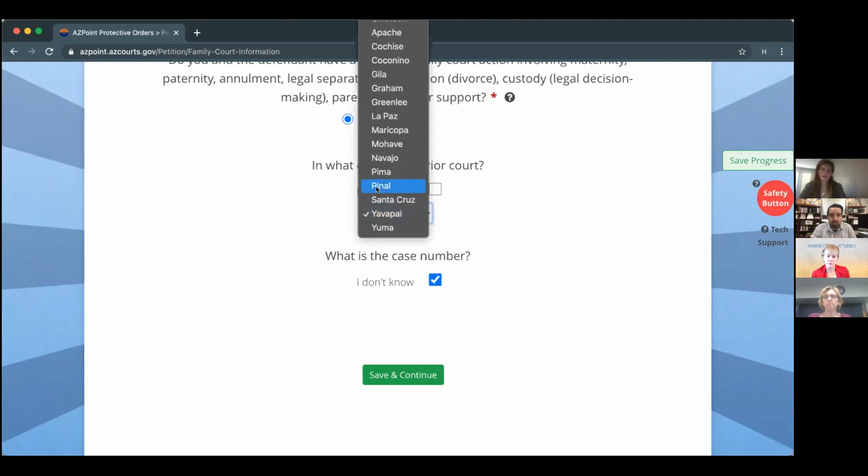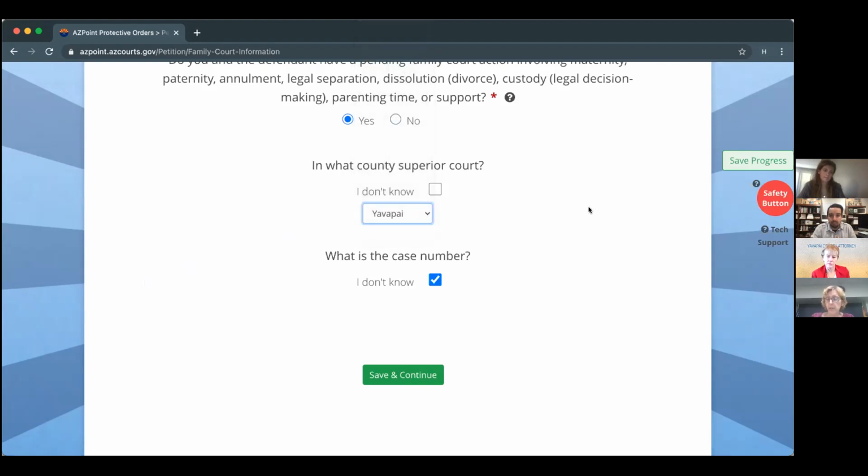Perfect. So if I said that my case was in Santa Cruz, then my order of protection would then be processed in Santa Cruz. If I issued it here, I can issue the order of protection, no problem. But it would be transferred to Santa Cruz, whatever judge has it in Santa Cruz County.